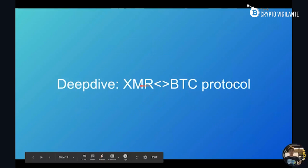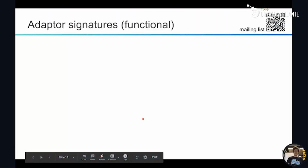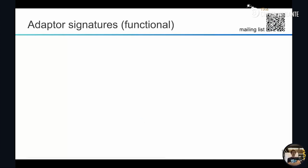Yes, and the pointer, because now it's becoming important. So, adapter signatures. I cannot really ask the audience because they cannot voice their thoughts that much. But usually I would ask who knows about signatures, and we're not talking about the ones on paper. And then I would ask, okay, so who knows about adapter signatures then?